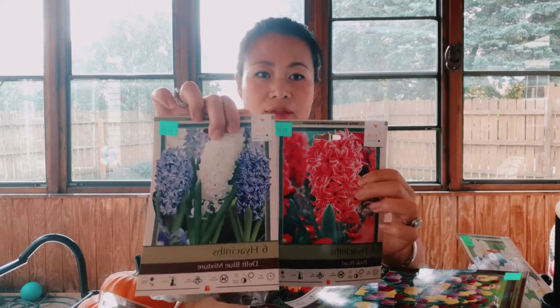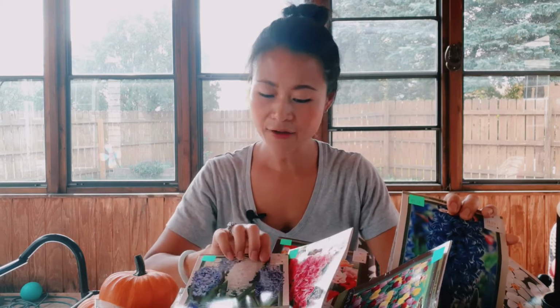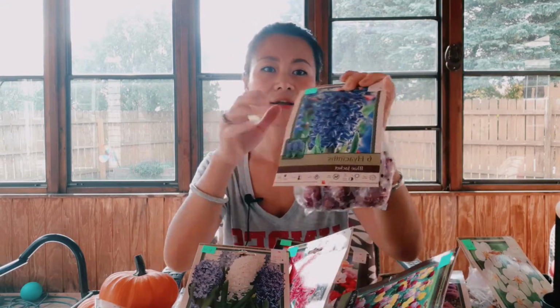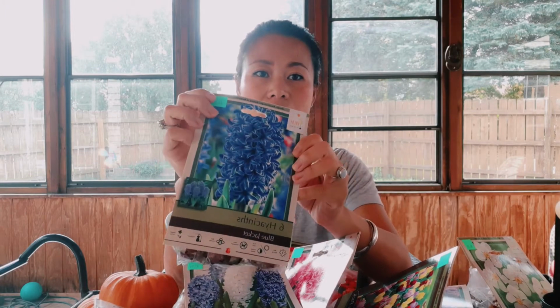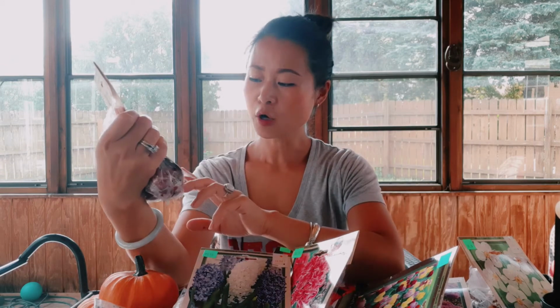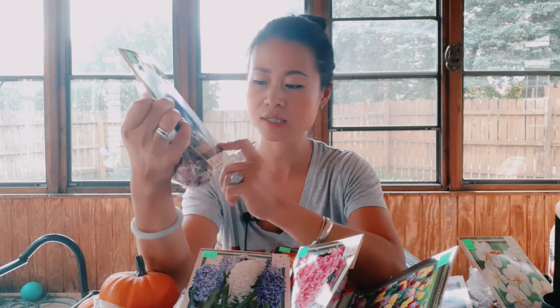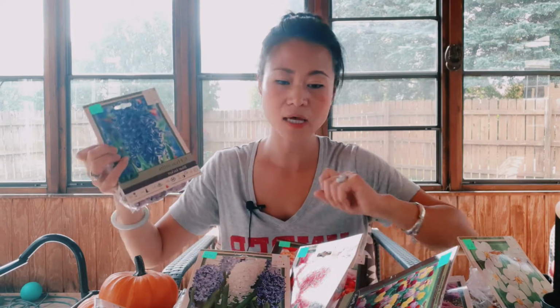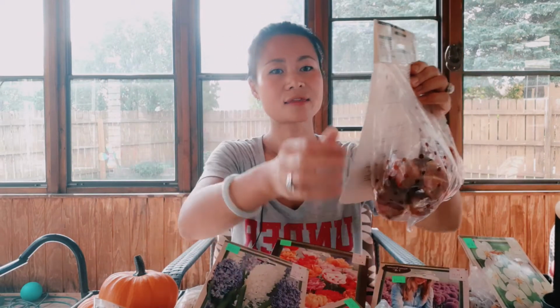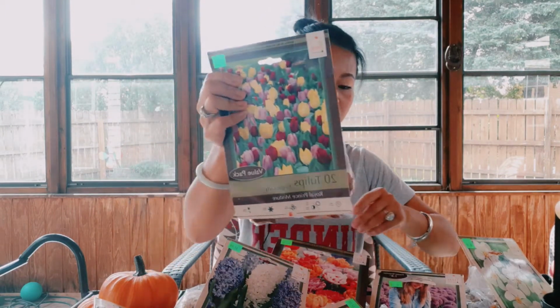And then you have your hyacinth like these. A lot of people are very familiar with hyacinths. They come in many different colors, but my favorite actually is these deep blue ones. They're so pretty. Each bag of bulbs has a number of bulbs inside. Some are 6, some are 8, and when you have a bigger bag like this, you can have up to 20 or 25 bulbs in the bag.